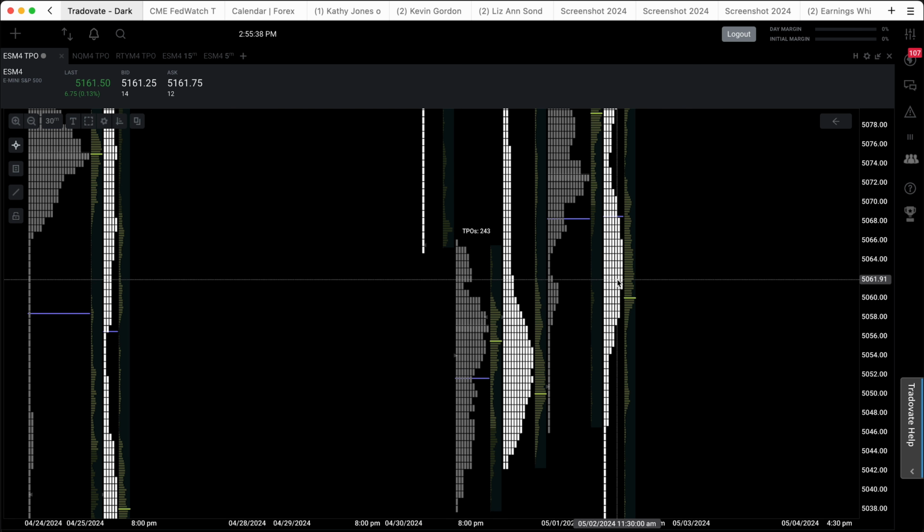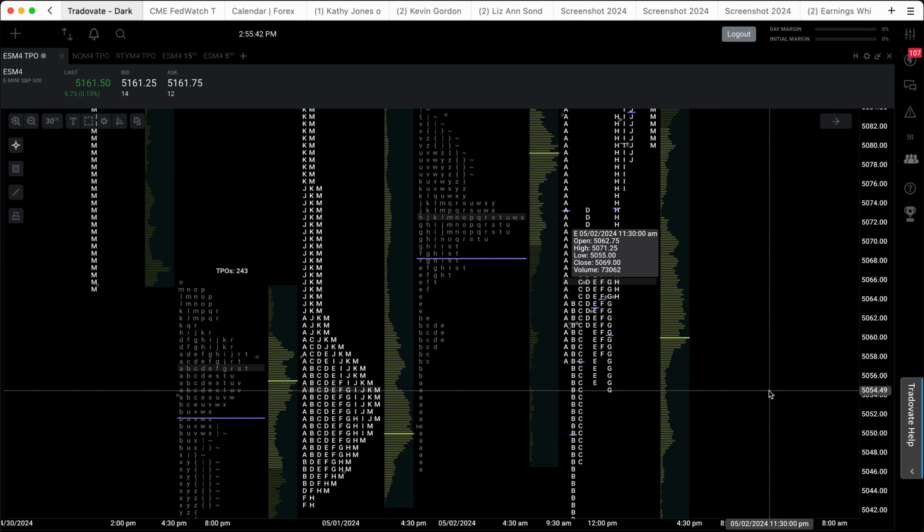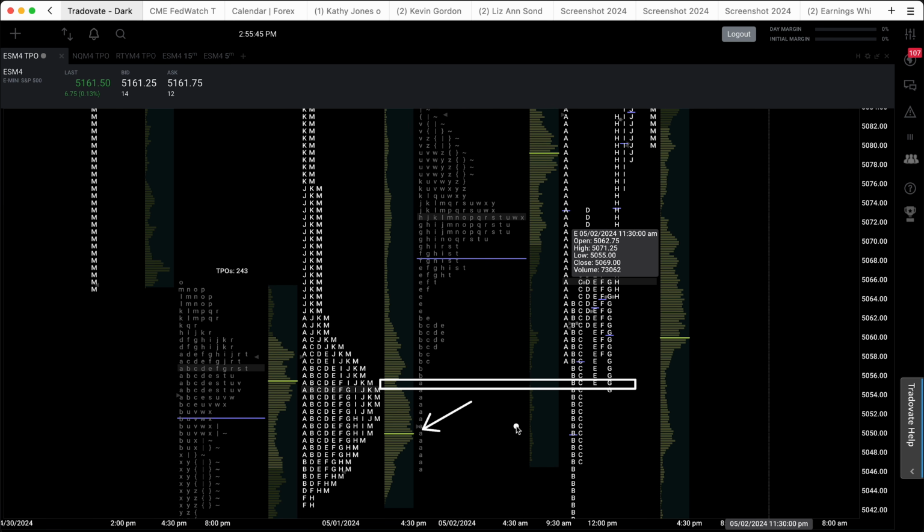Intraday, if I split this profile, we're getting really into it this week, right? We're really diving in today. Look at where the higher lows were found. Higher lows then found over the point of control from Wednesday. That, of course, is noteworthy.